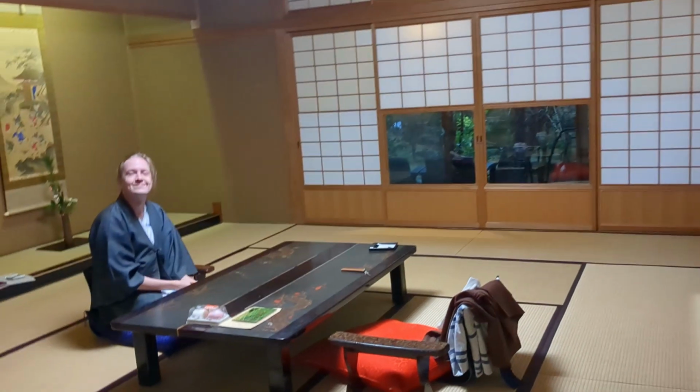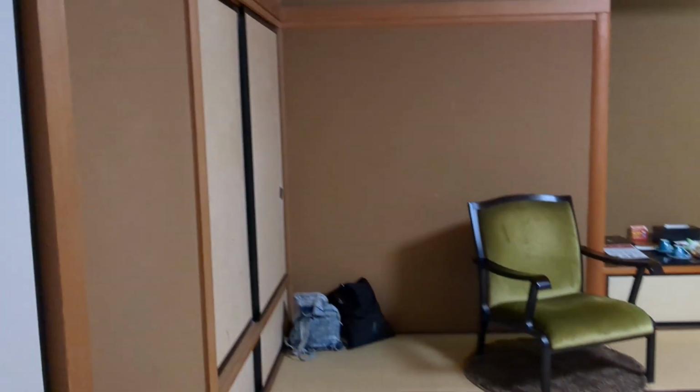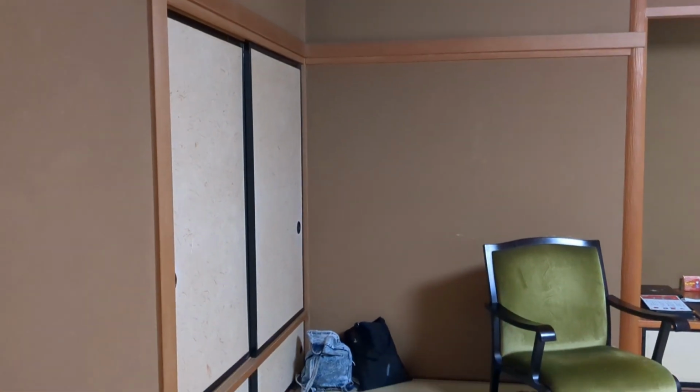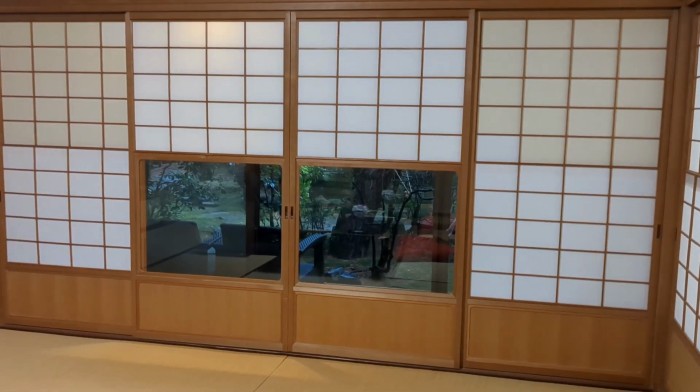And stairs up, and then some decorations and a door to the main room. Here are some cupboards with some stuff. And here is our room. There is a closet for our clothing, and then a view to the garden.